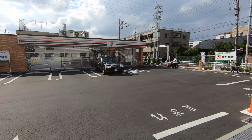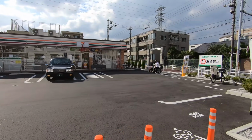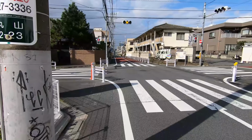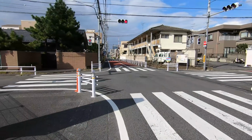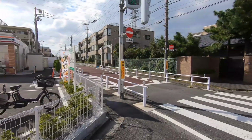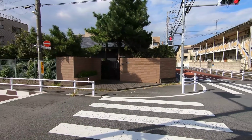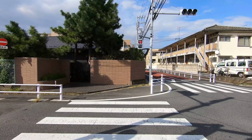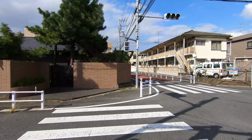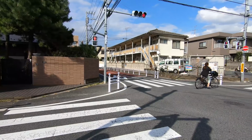If you've watched our video on the cafe we went to, this is the 7-Eleven I was talking about. Yes, this is the road that we used to take Justin on for his walks. And if we go left here, we eventually get to Cafe Felice, but we're not doing that today. We're actually going to walk to the next ward over, which is the Nerima ward. Right now we are in the Nakano ward in Nogata, where we live.